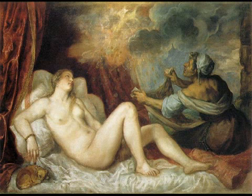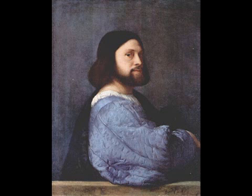Here we see again, especially the complementary colors, the reds, the blues, and the greens. So you've got the red on the left, and you've got the blue and the green on the right. The light coming from the side, giving those shadows and the definition. The light coming from the upstage side, as the artist, or in our case, the camera, would be on the downstage side. Here's a self-portrait of Raphael.